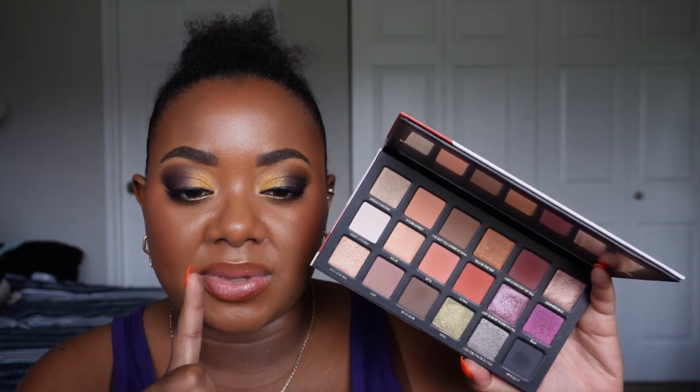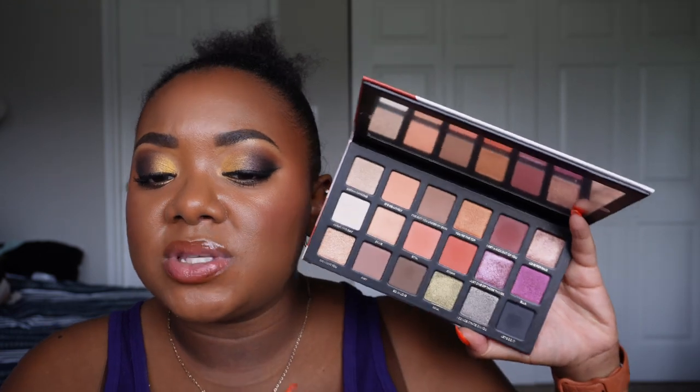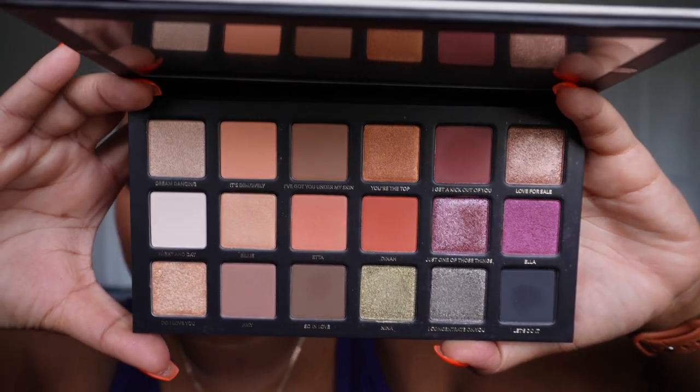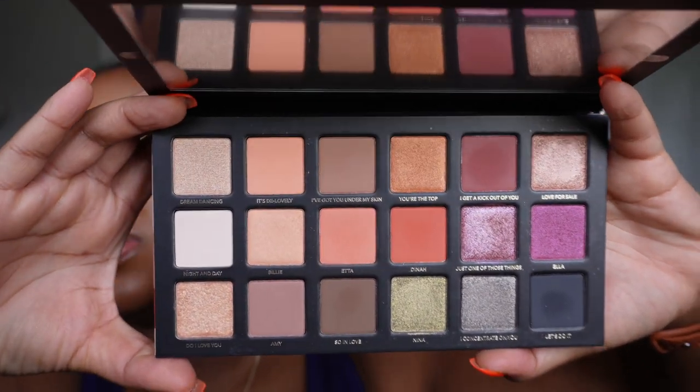And that's why I'm struggling with this palette, because even though it's a neutral color story and it might seem a little basic, it has the depth that I think works well for someone of my skin tone. And these shimmers are really nice. They're not super foiled, they're not super metallic, but they're very work appropriate.